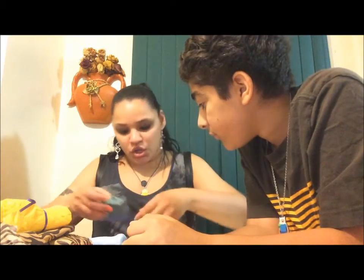Give it to your Titi so she can smell it. It smells too good. I want it now. Yes, it's fresh lilac. That is awesome. This is like a loofah thing. This is awesome. I picked the best one so far. It smells so good. So you put the soap inside and you wash yourself like this? Yeah.